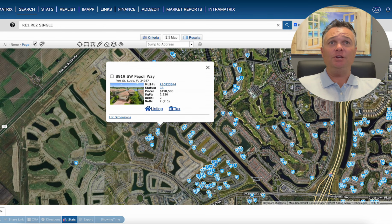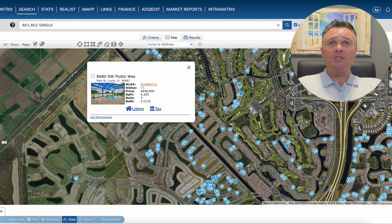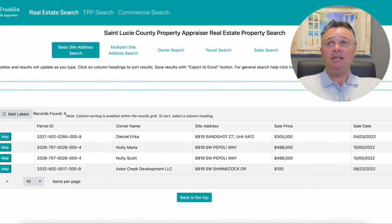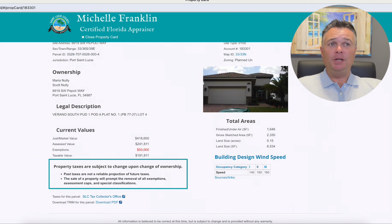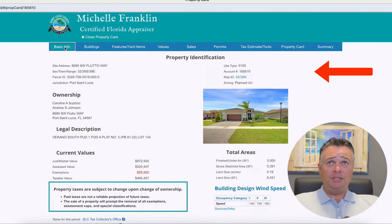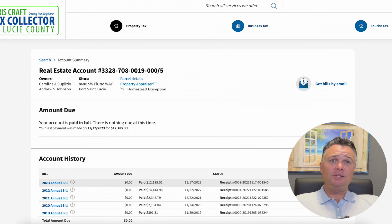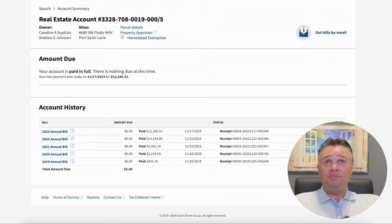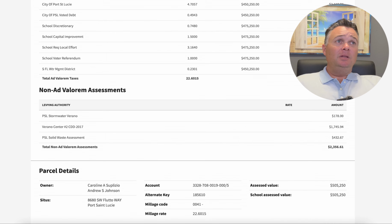So let's look at one more in PJ Verano to see if maybe we're missing something here somewhere. Let's look at one at $940,000 that sold. 8680. So that one sold for $940,000. And it sold August 29, 2022. Let's see how much they're paying in property taxes. $12,185.51. That's really not that bad at all. Way less than 2% on average of the purchase price.